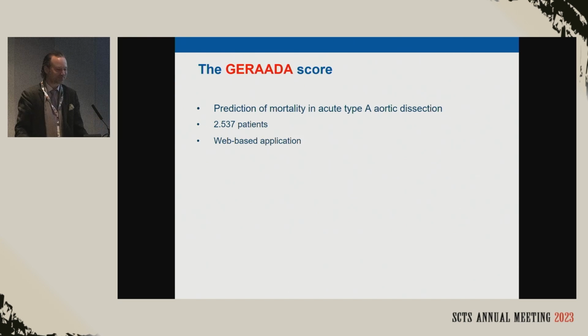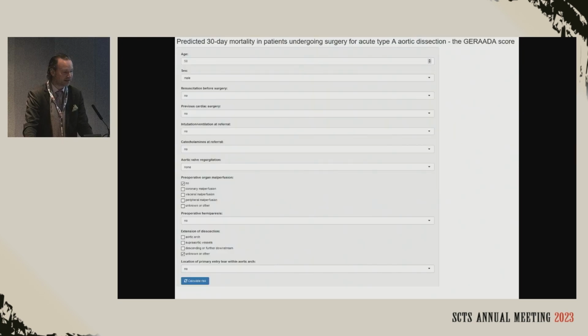So what is it? Gerada is a German database of acute type A aortic dissection, which recruited patients between 2005 and 2011. So the recruiting phase is closed now, and we're focusing on the follow-up, but we have 2,600 data sets of patients with acute type A aortic dissection. And so the idea was to develop a web-based application to calculate 30-day mortality risk out of this database. So all patients who had acute aortic dissection and who underwent surgery.